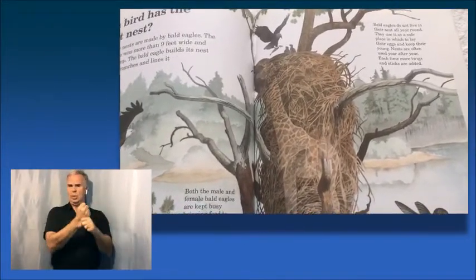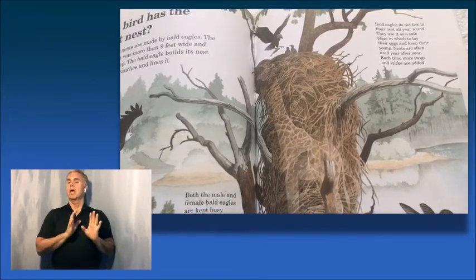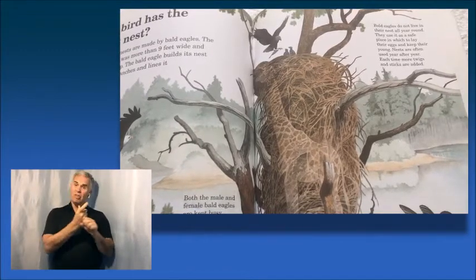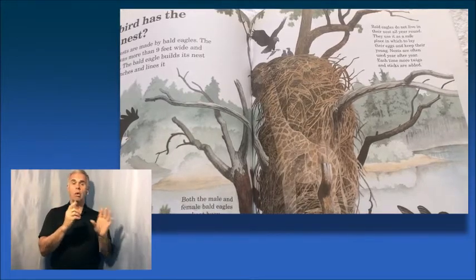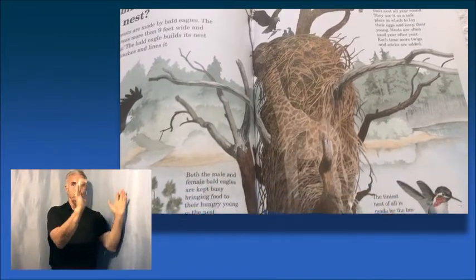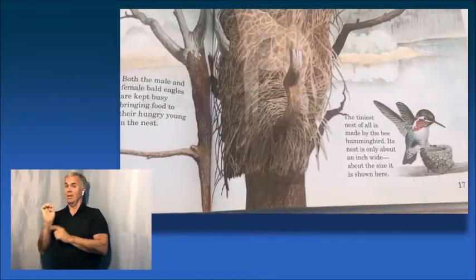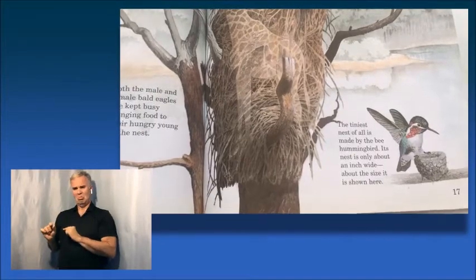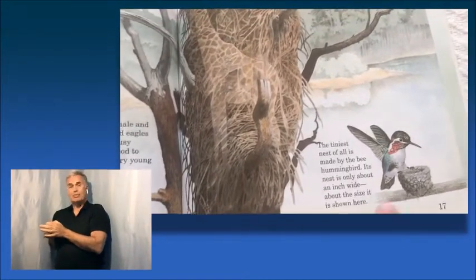Bald eagles do not live in their nest all year round. They use it as a safe place in which to lay their eggs and keep their young. Nests are often used year after year. Each time more twigs and sticks are added. The tiniest nest of all is made by the bee hummingbird. Its nest is only about an inch wide, about the size it is shown here.